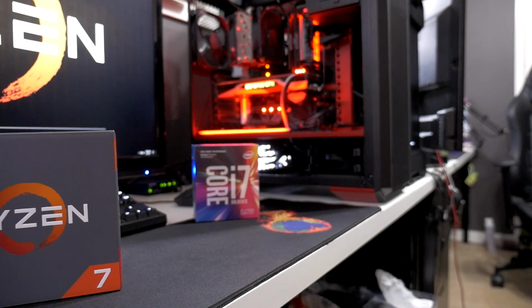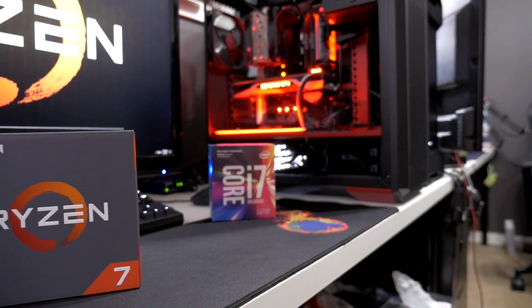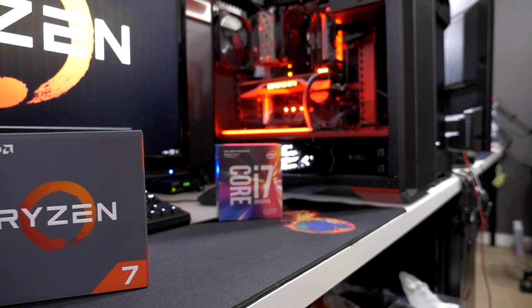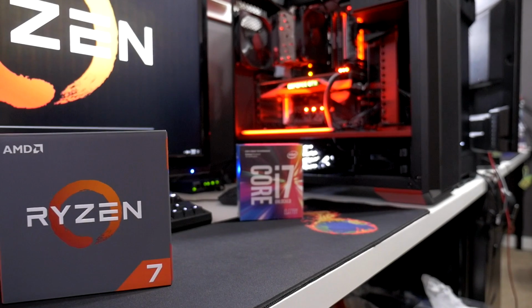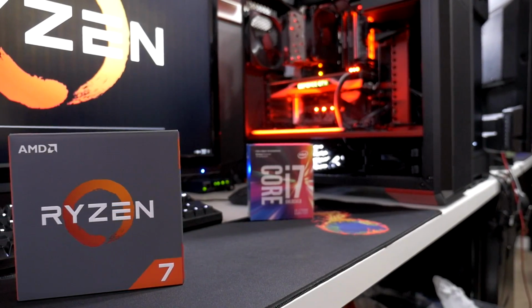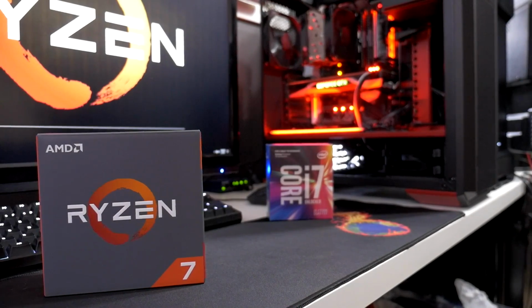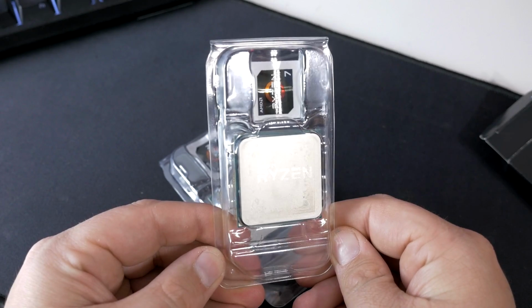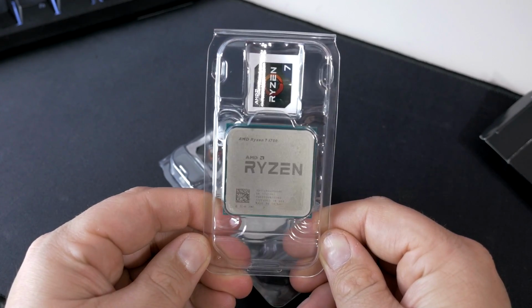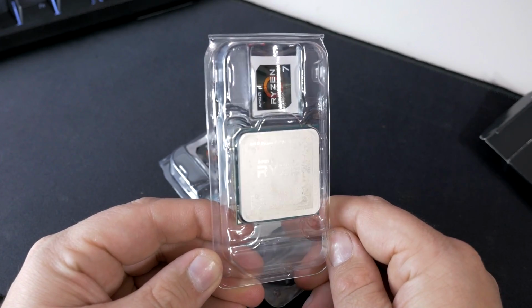Today we are going to be testing the newly released Ryzen 7 1700 CPU up against its closest competitor from Intel, the i7-7700K. AMD themselves have designated the 1700 processor to be in a very competitive price point at $329, directly competing with the $340 7700K.